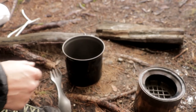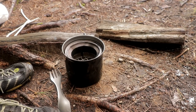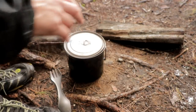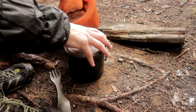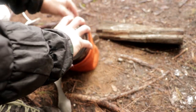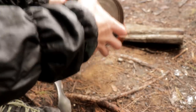Putting this away, my Bush Buddy flips inside itself like that. Just dropped right in the pot. Lid goes on. It's got this pretty sweet carrying case. This one's a Toaks pot, 1100, maybe a 900. Maybe 1100. I think it's 1100. Let me see. It's bigger than my Snow Peak one. My Snow Peak is a 900.